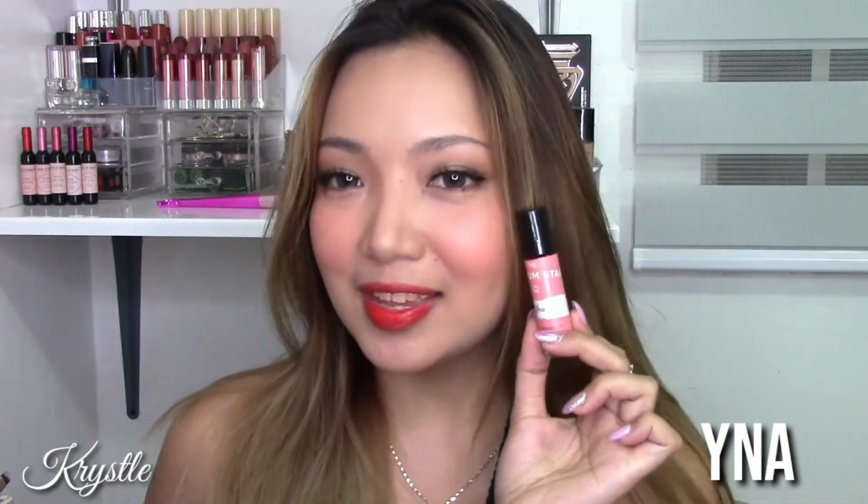So yeah, this is the shade Ina. It's a very beautiful orangey red. It's definitely something I would always reach for. So yeah, this is Ina.